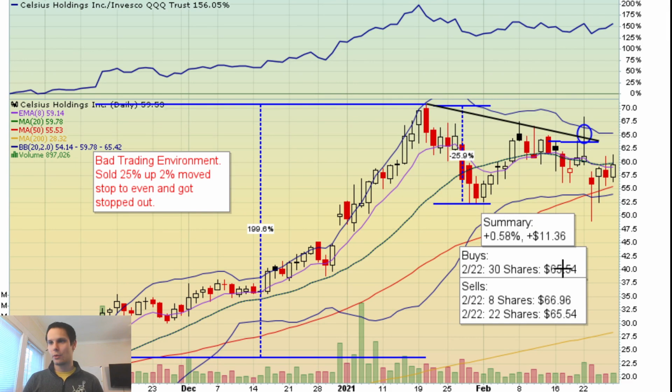Next we have CELH. This is one super quick trade for me. 200% up, 25% back. So basically a high tight flag. Pulled back here, and then on the 22nd, we broke over the previous day's high. That's when I bought in, sold some almost immediately, just 2% up, moved my stop to even, and just got stopped out at even. So, I mean, 0.5% gain, $11, whatever.